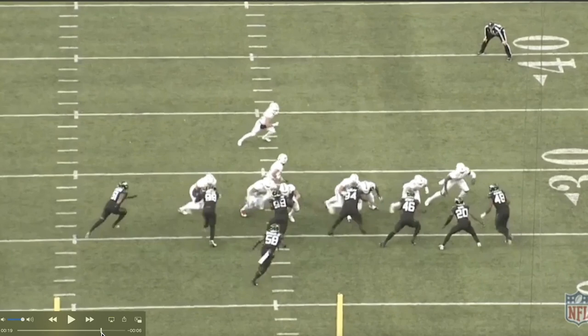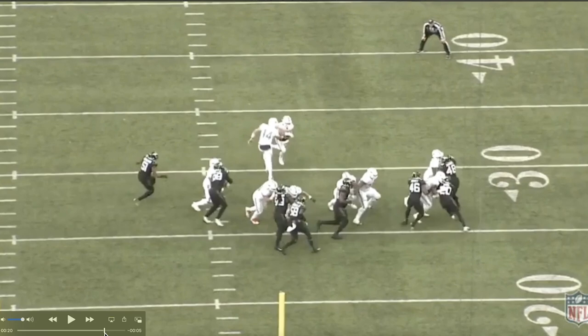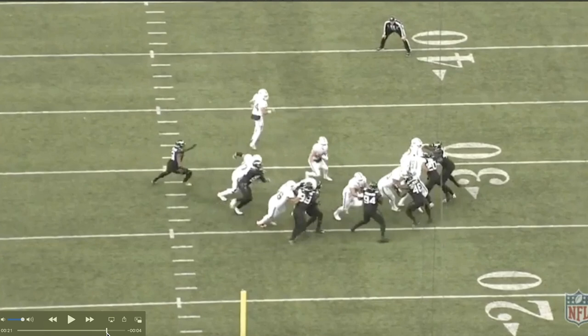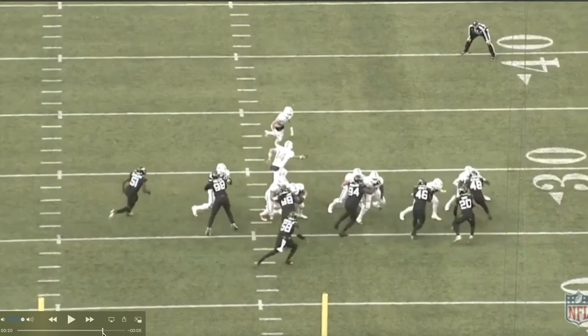Everything moves to the boundary side on the mid to outside zone. Maye, right here, does he move the tight end at all? Little bit. But this is the best example, or one of the better examples, from him playing strong safety the last two games, or those two games last year, that we're going to find right now. This is the one area he really has to pick up on. Can he do it? I think he can get better at it with a lot more experience and more reps.